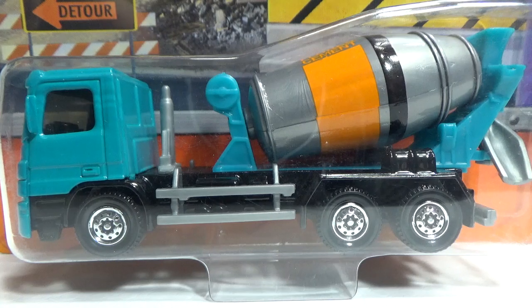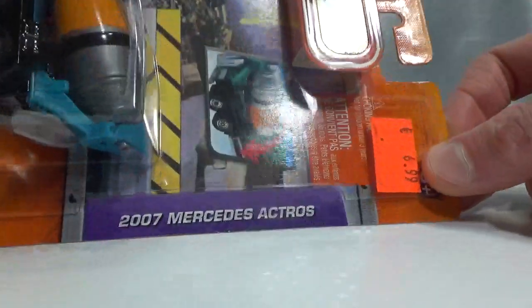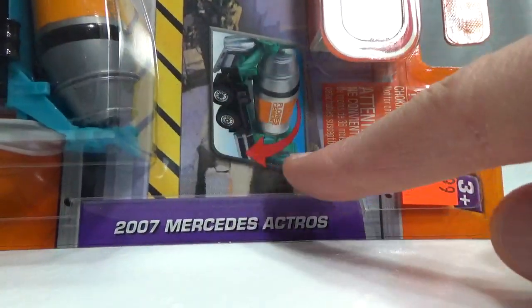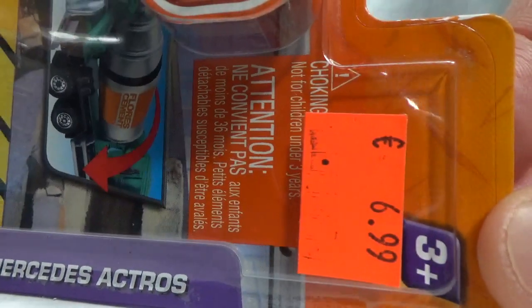In this episode, we're going to take a look at two cement mixers that have working features, one by Majorette and one by Matchbox. First, we take a look at the Matchbox. So, take a look at the card first. 2007 Mercedes Actros, it says. Here you have a drawing that shows you that it has a moving feature. This is what I paid for it.